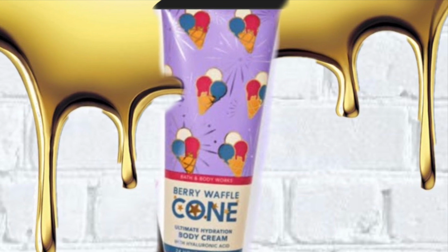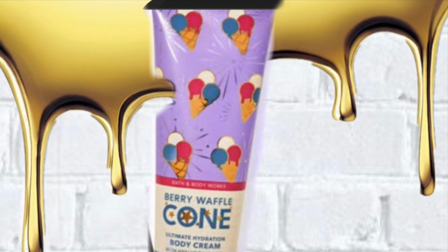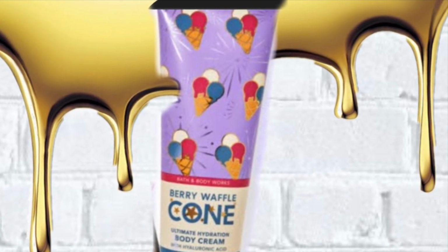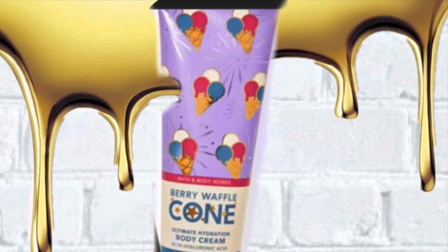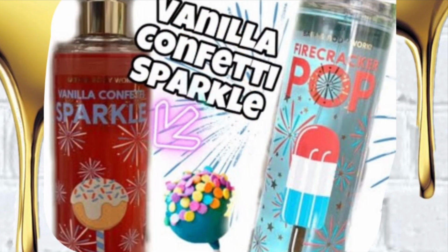So, this might be a long shot, but I'm hoping they have the Berry Waffle Cone scent from the summer. Maybe they'll have it at the semi-annual sale, like you just never know. But I never picked it up in the summer. I'd like to get that.